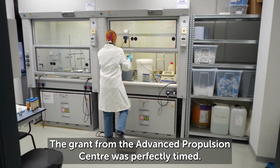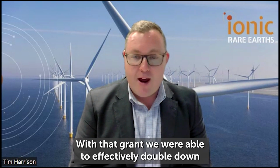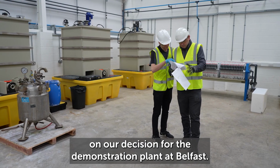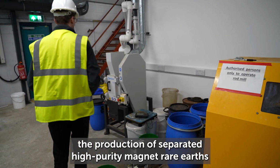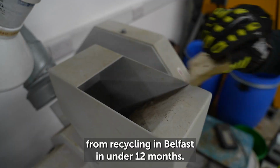The grant from the Advanced Propulsion Centre was perfectly timed. With that grant, we were able to effectively double down on our decision for the demonstration plant at Belfast. So it gave us the confidence to spend more money and expedite the production of separated high purity magnet rare earths from recycling in Belfast, in under 12 months.